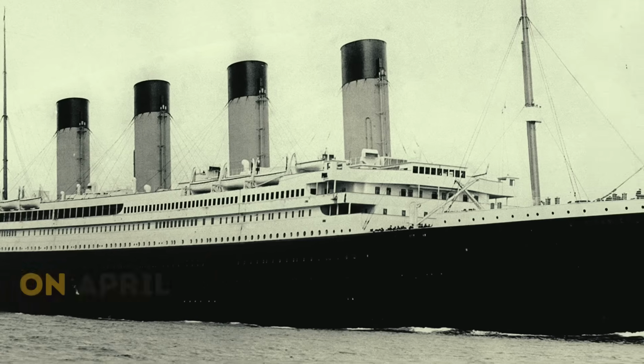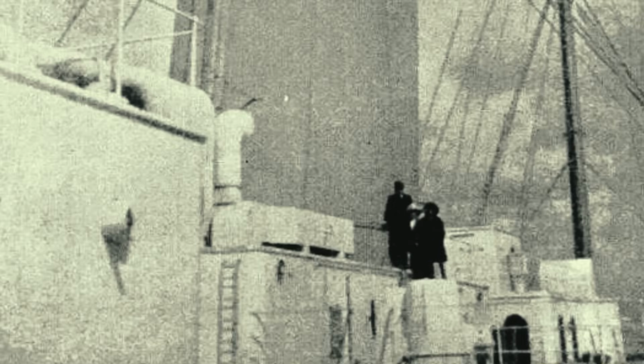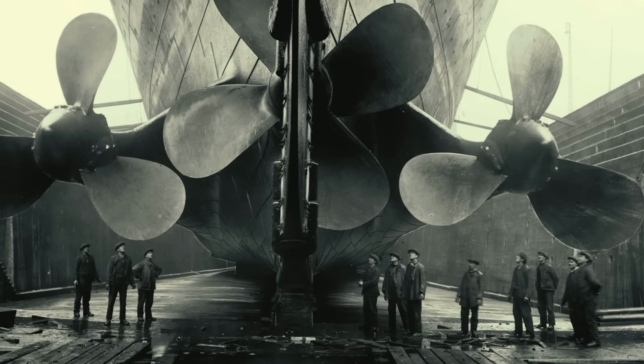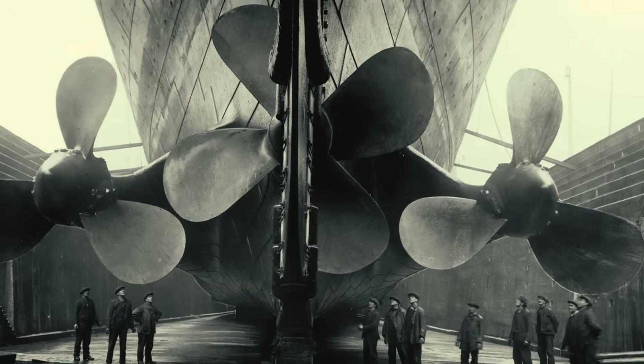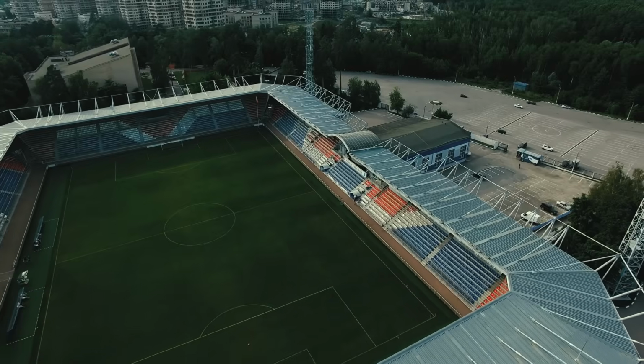On April 10, 1912, the RMS Titanic set sail from England. But this wasn't the launch of a regular ship. The Titanic was the largest liner ever built at the time. It was 882 feet long. That's nearly the size of 3 soccer fields.